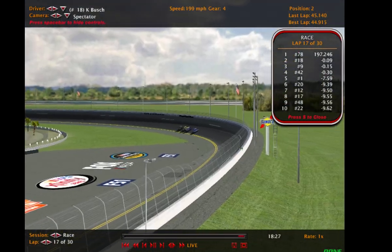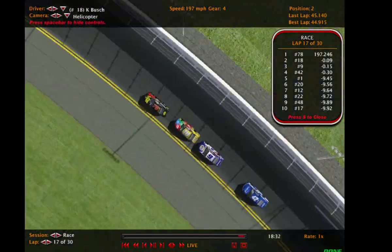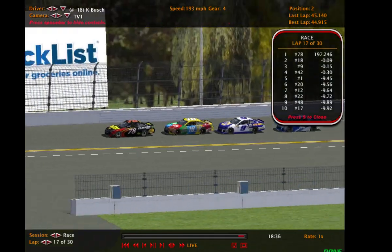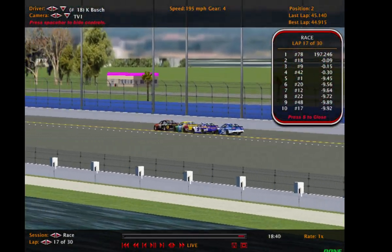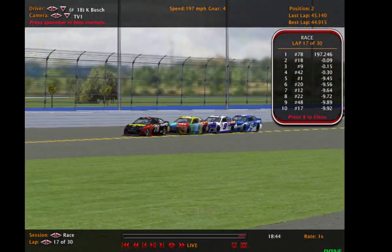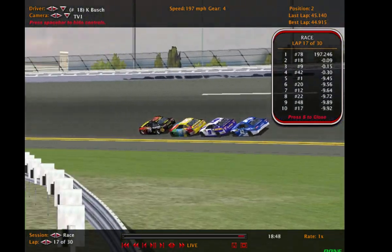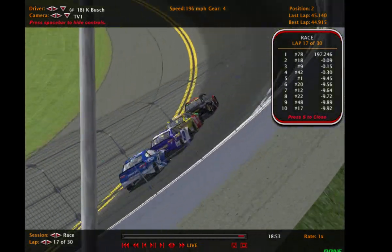Martin Truex Jr. right now currently leads, just a little bit past the halfway point. And right now, Kyle Busch runs 2nd, Chase Elliott is 3rd, Kyle Larson in 4th, and Jamie McMurray, who is 9 seconds back, is in 5th place. Then it is Erik Jones in 6th, Ryan Blaney in 7th, Joey Logano in 8th, Jimmie Johnson in 9th, and rounding out the top 10 is the 17 of Ricky Stenhouse Jr.